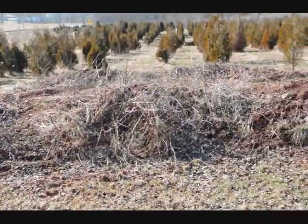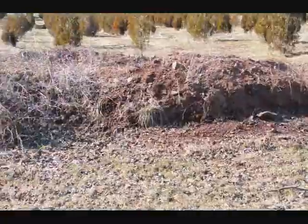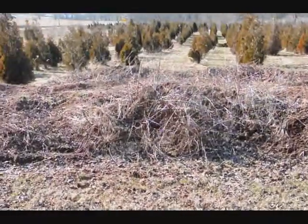This fill dirt is $10 a yard loaded on your truck. Just come to 5275 West Swamp Road. Let us know in advance. We'll have a loader here and we can load it up for you. It's $10 a yard fill dirt, all you want.